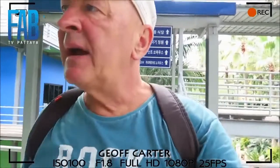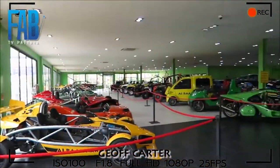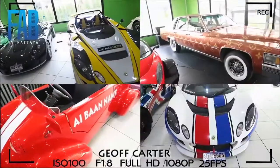Just come off the high-rise walkway now, and this is unusual. It now looks like we're going into a car museum, or something like that. So if you're into your cars, it could be worth coming just to have a look at all these cars. Have a look here. Nice and cool in here as well.